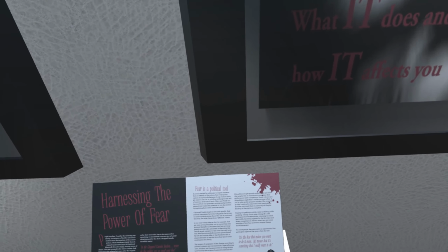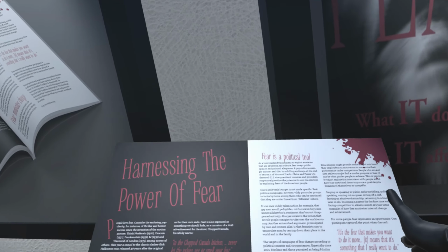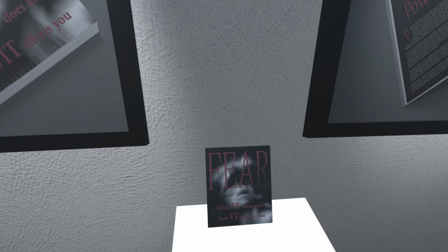Once again, everything is interactable. So here is a physical model of the magazine. Here's the cover.